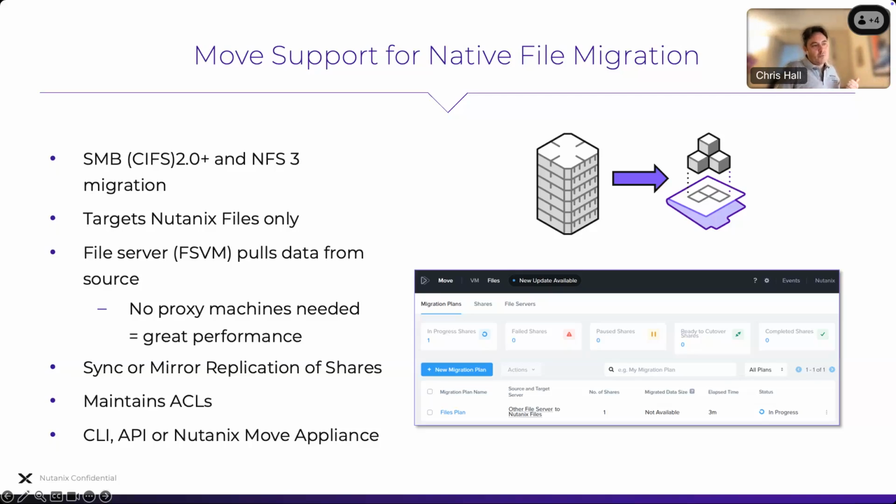The way the files share migration is configured, the Files VM will pull the data from the source itself and populate our file shares that way. We can sync or mirror our replication of shares depending on whether we're doing a replacement or whether we're augmenting our file shares. And as you would expect, it maintains ACLs. Again, we can use the CLI or API, or handle all the migration through the Move appliance, not a problem.